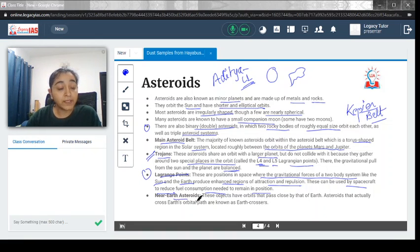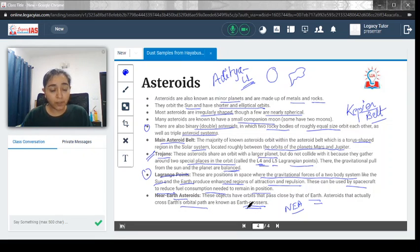Then there is also something called near Earth asteroids, or NEA. These objects have orbits that pass close to that of Earth. Asteroids that actually cross Earth's orbital path are known as Earth crossers. These are just terminology that you need to know; no need to delve very deep into these topics. The idea is you understand what asteroids are, and some of the major missions by NASA and the European Space Agency being conducted to deal with asteroids coming towards Earth. And in a recent context, what is Hayabusa 2, what was its mission, which agency is associated with it. These are the major details that you need to know from this video.